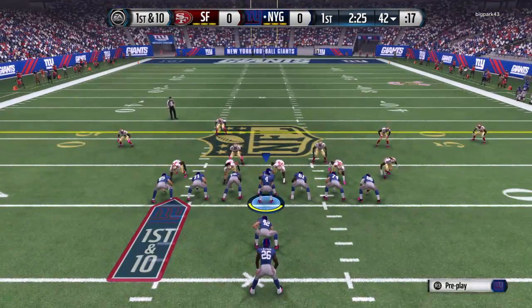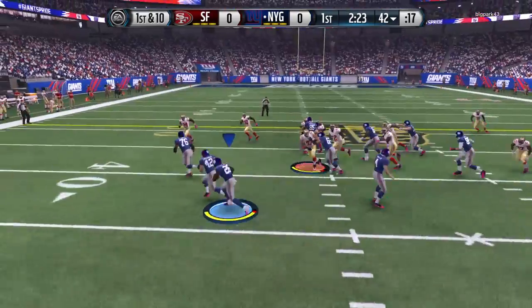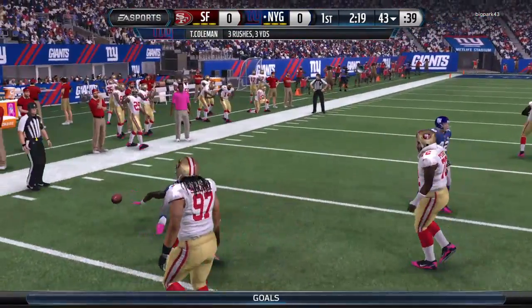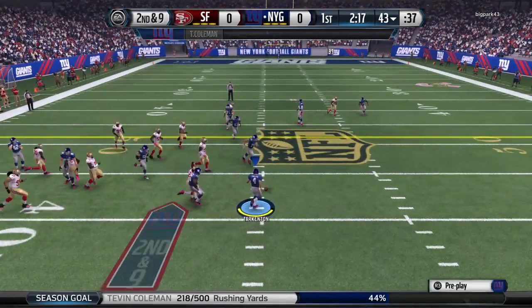The Giants this time will go with 2 tight ends. Tosses the football. Coleman's brought down after picking up only a yard.